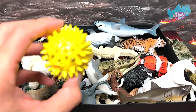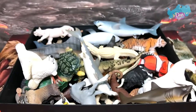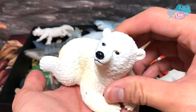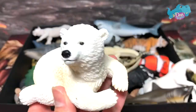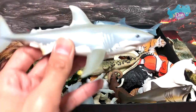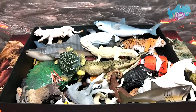Next up, we have a pufferfish. This is actually a 3D puzzle. Next, we have a baby polar bear, a polar bear cub. So cute and adorable. Next, we have a great white shark, my most favorite sea animal. What about you guys? Let me know down below.